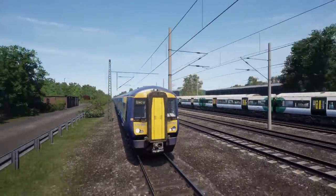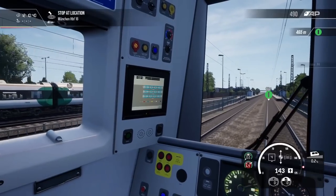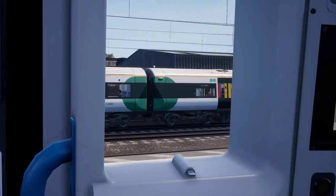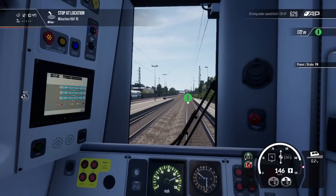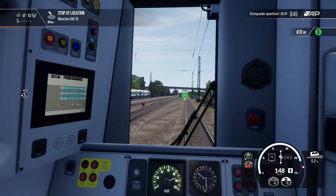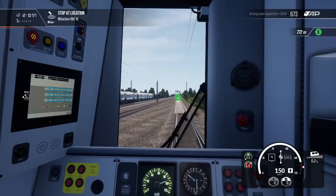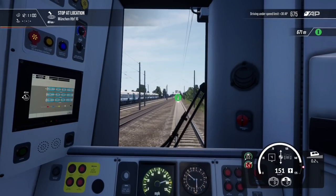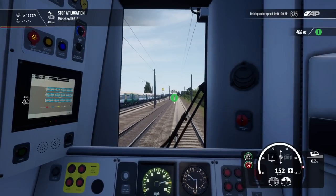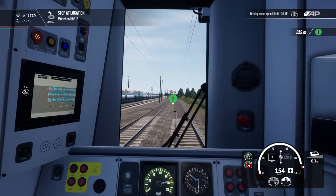Let's get back to a nice bit of footage of the 375. Look at that. Once the 377 has got its speed, it's got a good momentum. Whereas the 375, once you start putting your power on, it does take a little while to get back up to that speed, whereas the 377 did have that edge. Hopefully this is going to be just as good as the Class 800 ICE versus the HST, but I'm guessing it may not be as popular, but it's worth trying out anyway.